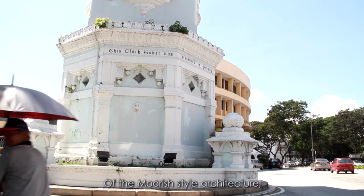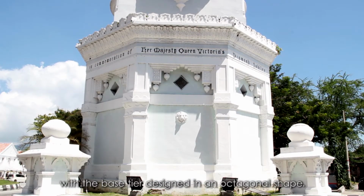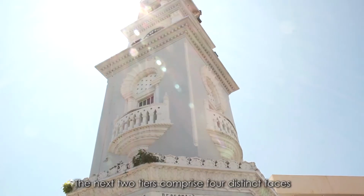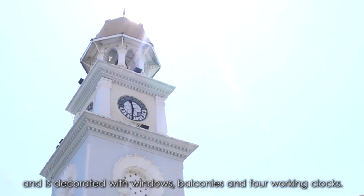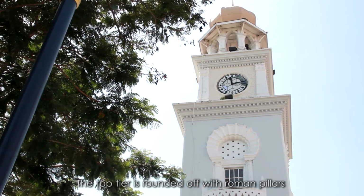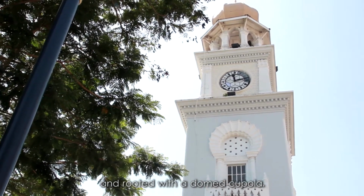Of Moorish-style architecture, this clock tower has 4 tiers with the base tier designed in an octagonal shape. The next 2 tiers comprise 4 distinct faces and are decorated with windows, balconies, and 4 working clocks. The top tier is rounded off with Roman pillars and roofed with a domed cupola.